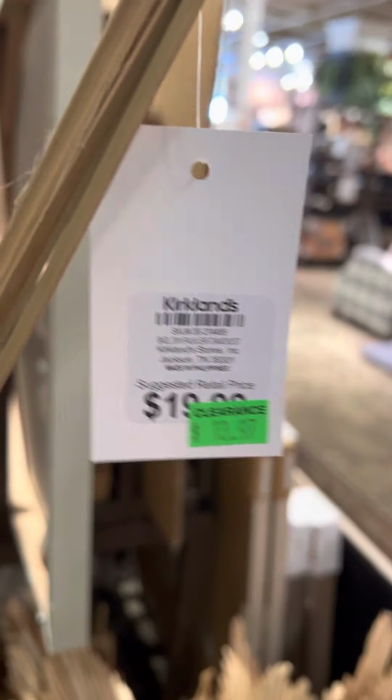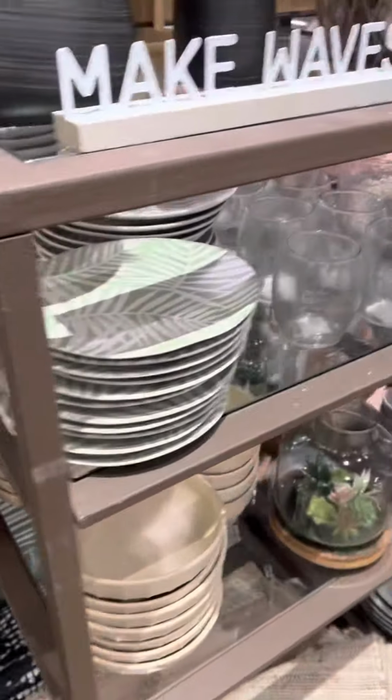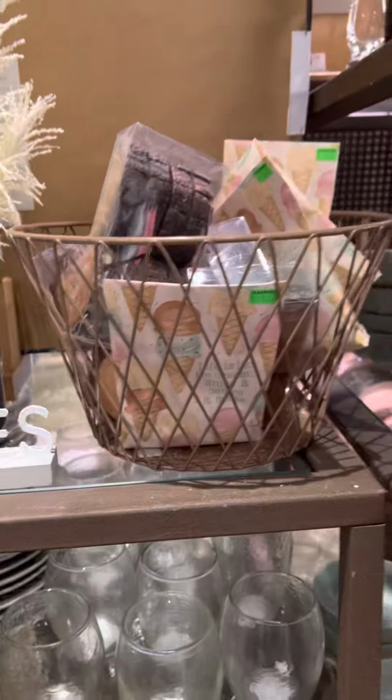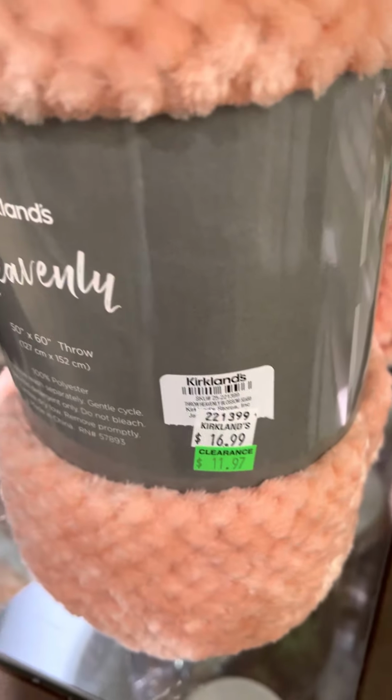These are kind of neat looking. These are going to be $13.97, so it'll be 25% off of that for those. Different sachets, tableware, this one clearance. These chenille throws are plush throws. I think I looked at it, it's going to be $11.97 and then 25% off of that. It's not bad on stuff like this.